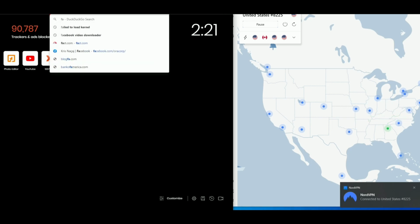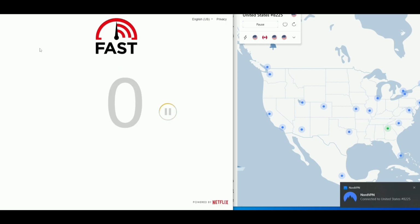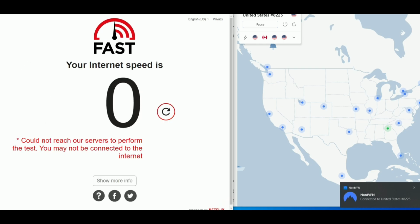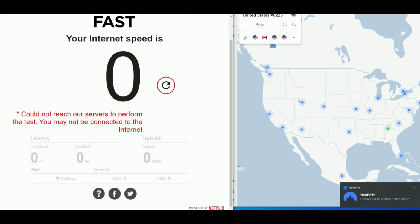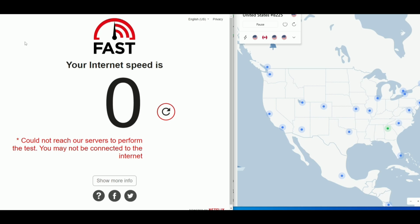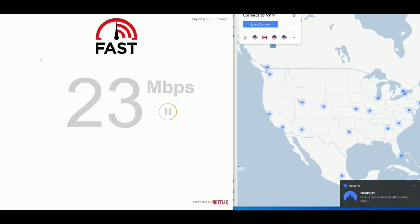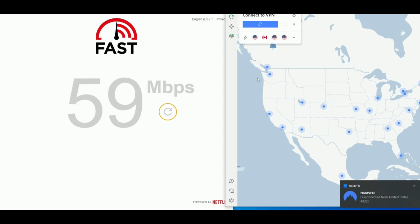And let's do fast.com. Yeah, actually, NordVPN looks like it passes it a little bit, but nope, could not reach our servers to perform the test. You may not be connected to the internet. I know I am connected to the internet. That's 100%. And fast.com, for some reason, catches them both. And if I disconnect right here, I'm gonna pause this one. Okay, disconnected. Refresh the page. And in that case, it goes right away. It works without VPN.